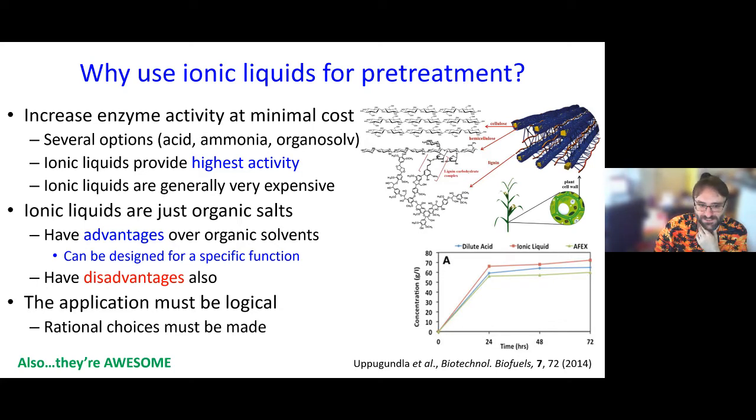The difficulty is that ionic liquids cost a lot. And so it works really well. It's very, very efficient, but it's quite expensive. So it isn't necessarily the most cost-effective way of doing this.